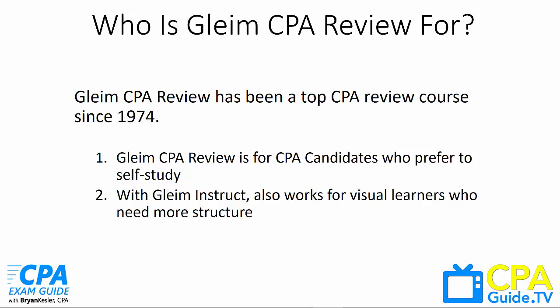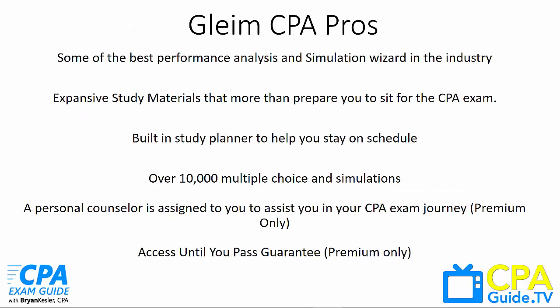But with the introduction of Gleim Instruct, I do know also that Gleim CPA Review will also be a course that visual learners who need more structure around their course will really enjoy using. So again, I really think that almost every single CPA candidate would do well using Gleim CPA Review. Now let's jump into the pros that I found with Gleim CPA.